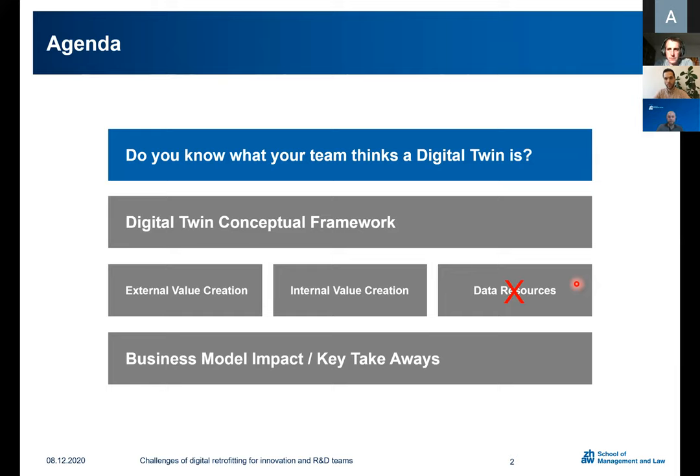I was asked to focus on the value creation part. And then, of course, what is always of the biggest interest to companies: what business model impact can I create with my digital twins? Then I will close with some key takeaways that we have gained through our research and from our projects with different companies.